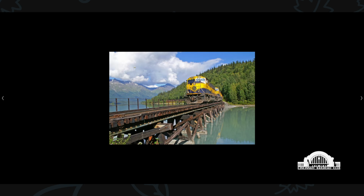This is the export coal train crossing Trail Creek. This is the bridge before they rebuilt it. The float plane in the sky. Great photos.